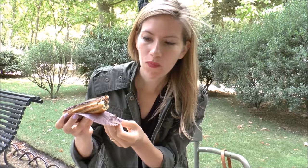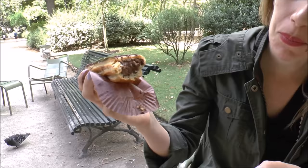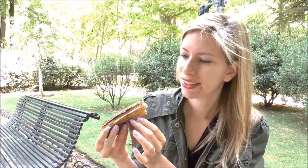Mine's not cream, it has like a creamy chocolate pudding in the middle. And chocolate icing on top. Ooh, it's almost like a filled churro. And the taste? Yeah, it's delicious. It's amazing. And I mean, the pastry, it's almost like a puff pastry. It's very light and it's hollow inside, so then they just fill it. Is it overly sweet? It's not overly sweet. It's more creamy than anything. It's like pudding. That is really good. Surprisingly good.